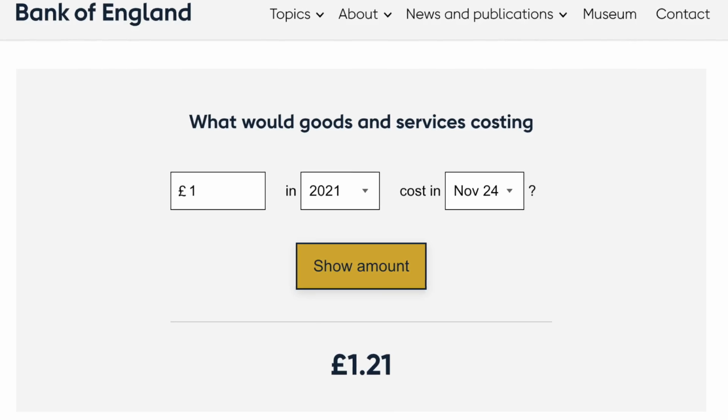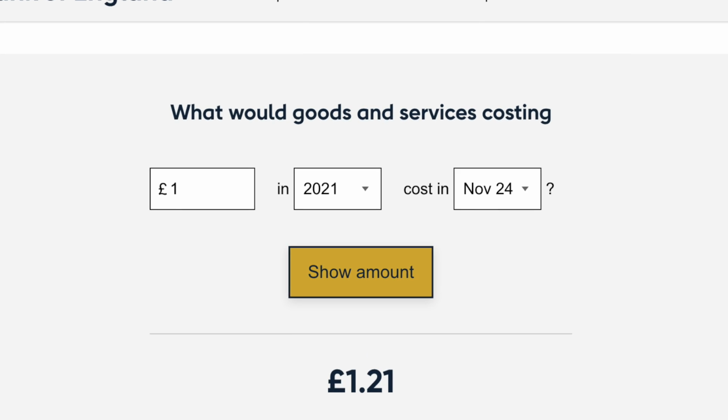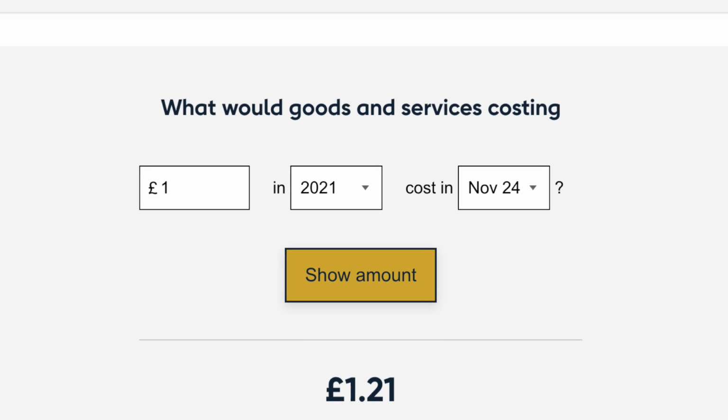And this is the main part of the story. From when we started this project in 2021 to when it was finally complete in 2024, construction costs in the UK rose massively. The Bank of England inflation calculator shows the increase over that time period at 21%, but for the construction industry it's at least 3 times that amount.